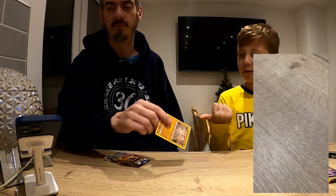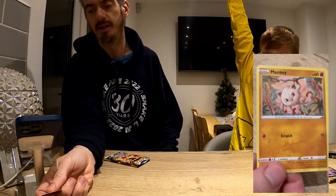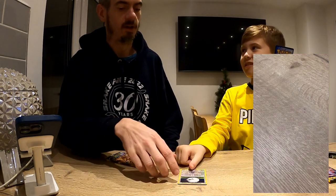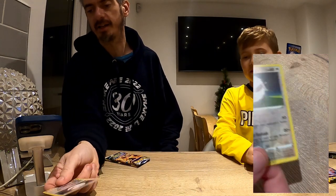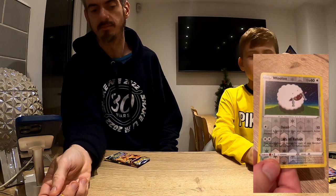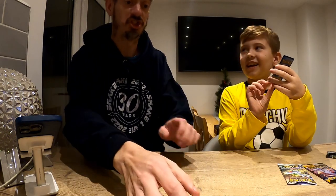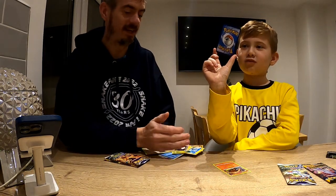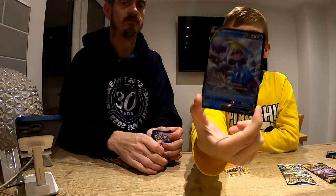Mankey, that's me when I'm hungry. Oh yeah, well we definitely know that, don't we? There's Mankey. A Wooloo. Oh, we've got the reverse of the pack. Reverse Wooloo. And to start with, very first pack of the night, because he is always lucky like he normally is, what you pulled? A Crabominable.